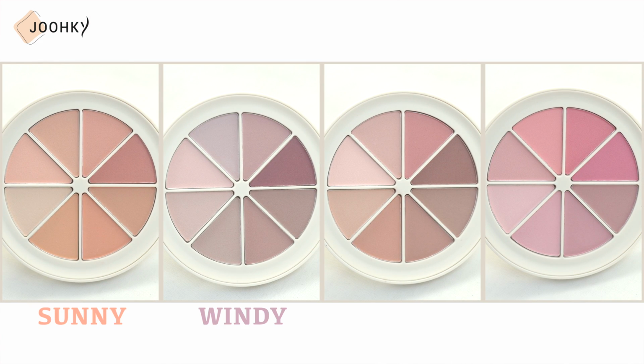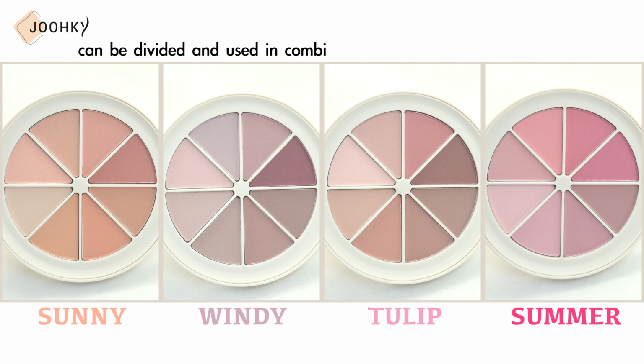Before I show you the swatch of all the colors of each palette, it appears that each palette can be divided and used in combination of 2 halves, left and right. I think it'd be best to use these colors in such combination when creating your look. And with this in mind, let's move on to the swatch.